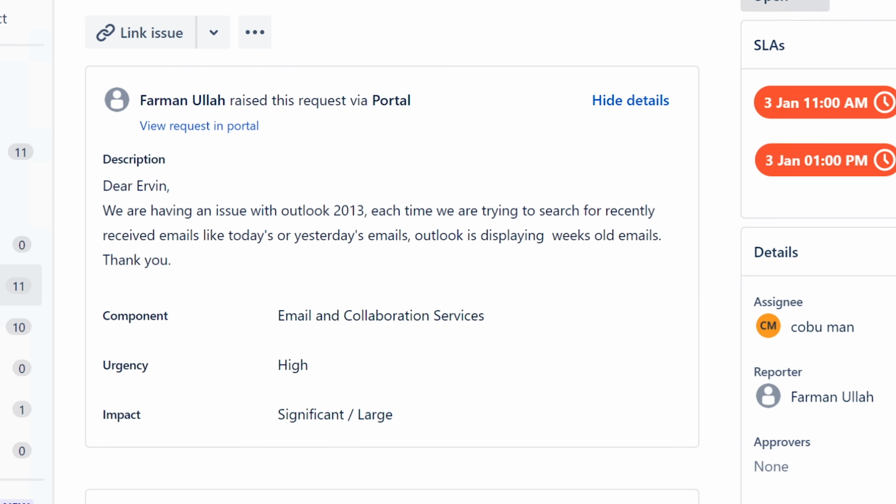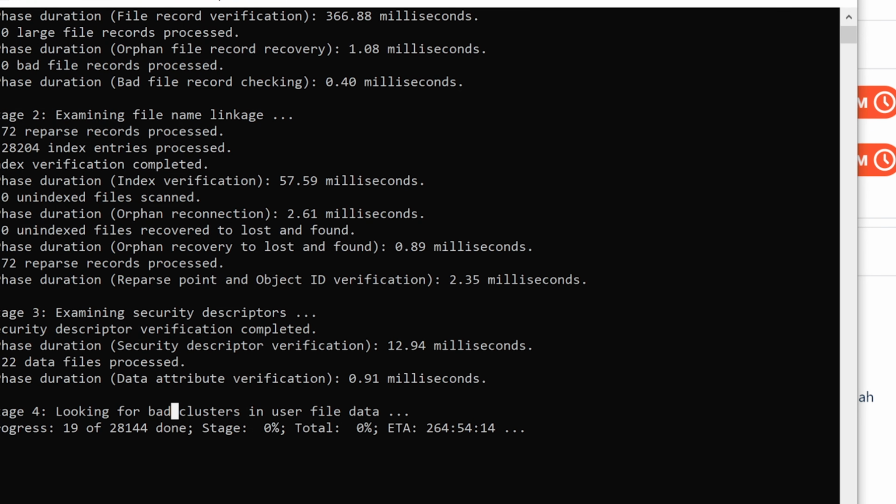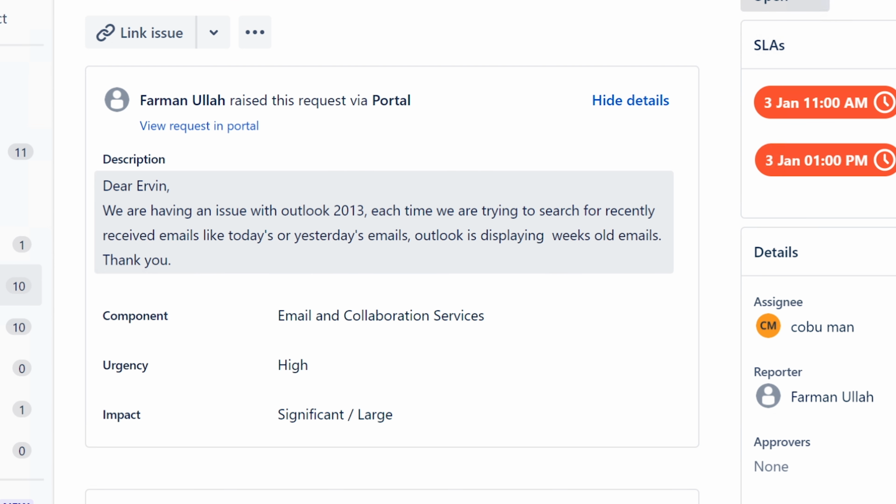I would, however, ask whether users are getting emails on time. So test it. You can say, hey, send me an email. This is just to test the latency, right? Here, this thing still hasn't finished the check disk. That's okay. This is just to test the latency, because it could be a network issue too.